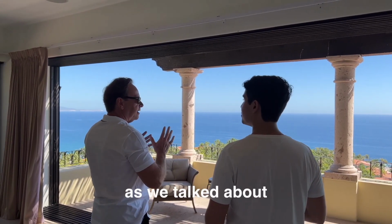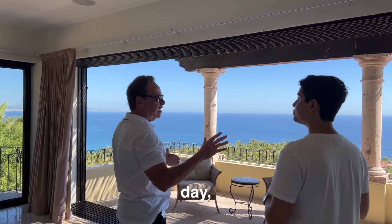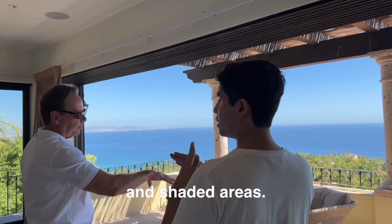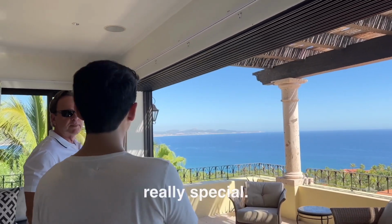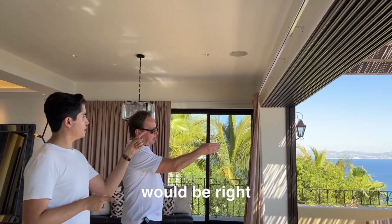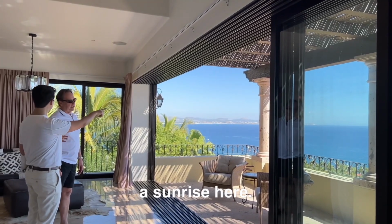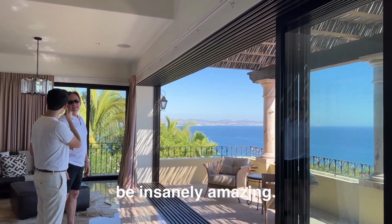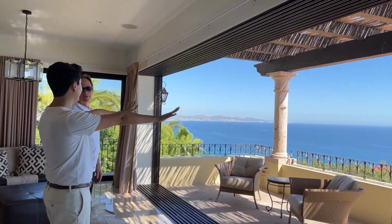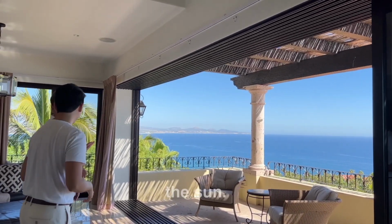So we talked about the sun. As the sun moves throughout the day, so do the shades and the light, the shaded areas. It's really, really special. The sun rises right over the top of the one and only. I can't imagine a sunrise here. It's going to be insanely amazing. Especially in this room that you have a wide view. When you open up your little eyes before you've had your coffee, you get to welcome the sun.